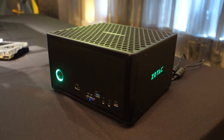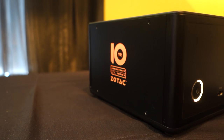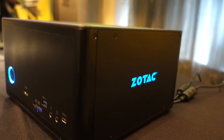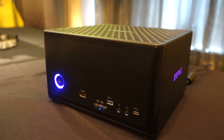It's all black, it's got some nice ventilation at the top. And look at this, you've got LEDs on the front and the side, with some nice 10-year anniversary branding there. These are RGB LEDs. I believe they're configurable in the Spectra software, which is kind of nice. I'm sure you can also disable them as well, so it's not too distracting.